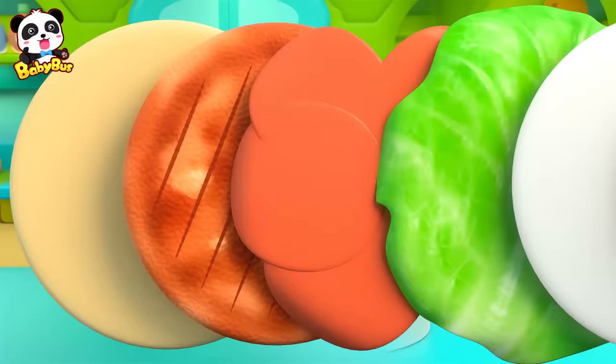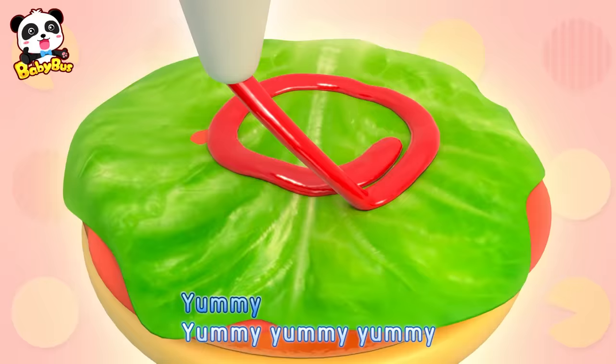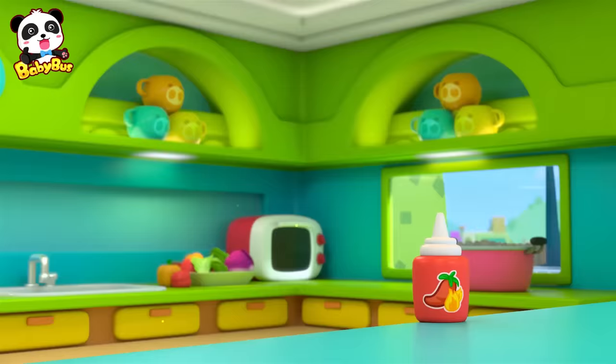Let's make a hamburger all together. Put a patty and some lettuce. If we add some ketchup, it'll be even better. Yummy, let's have a bite. It's a big and tasty hamburger. It's so spicy. I don't like spicy hamburgers. It was chili sauce.